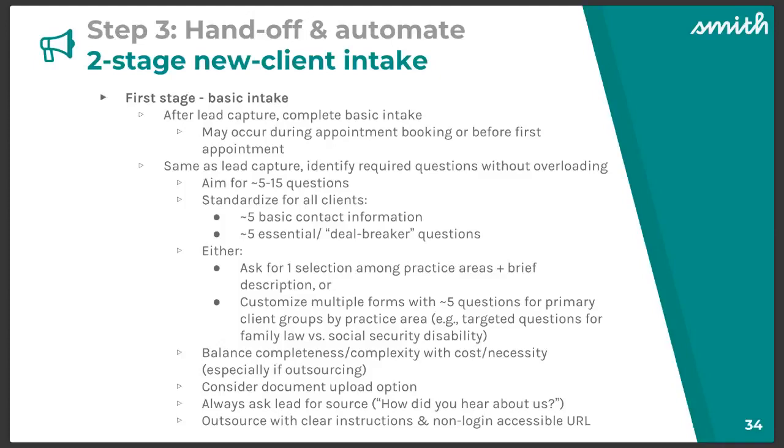Are these intake forms customized for different practice areas? Yes, they should be. So, what are the targeted questions for family law for a new client who needs to get a divorce, for example, versus Social Security disability? Those questions are going to be very different. So I always recommend having these different intake forms set up so that your receptionist service is asking only a few questions, but those answers that come through are really important for you to know before you speak with this person. You want to balance, as I mentioned, completeness and complexity with cost and necessity.